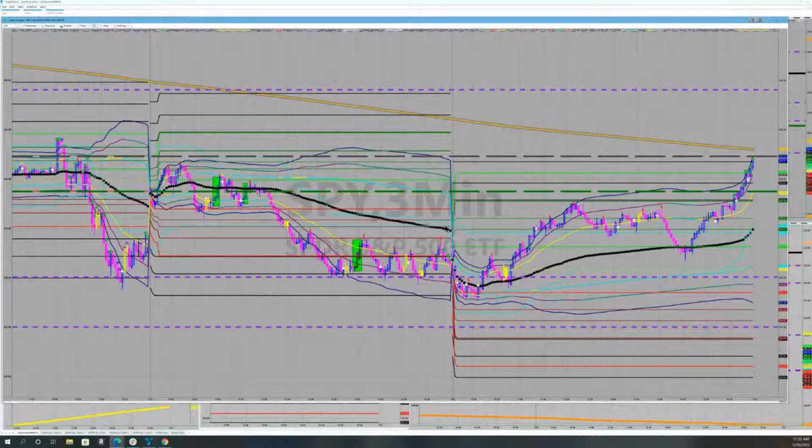Then you see these horizontal lines, green and red. That's Fibonacci extensions above and below the opening range. You see this blue line here, which is the average true range, high and low. Then I put in the 200-day moving averages just so you can see where the market was trading relative to the 200-day moving average. So this is the exponential 200, and this is the standard 200-day moving average.